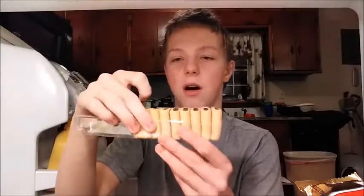These are fig bars, and they look good. If you've never tried them, you are the worst person ever. I know, I'm just joking. This is what it looks like out of the package. And I hate a person called Trudge.